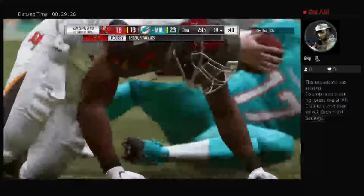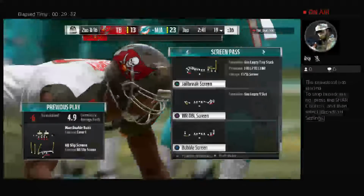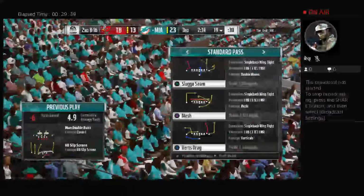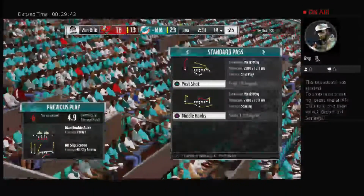Oh, the Buccaneer pressure too much. Down he goes. Vinny Curry in there to sack him for a loss of 6. Well, the beauty of screen passes is they take a little time to develop, and they can often hit big, but sometimes they take too long to develop, and sometimes you get sacked.